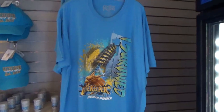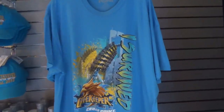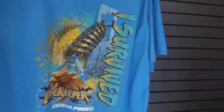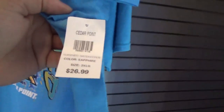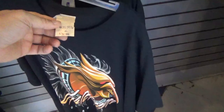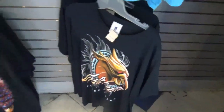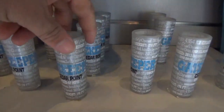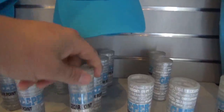The Gatekeeper shop, because Laura and Jazzy hopped on since it's one of the early entry rides going on. They got some pretty cool shirts going on here. This one I really, really like because it's got a nice blue tone to it. It is $26.99. They marked this one down to $24.99, must be like an older version. There's a pretty cool black one there. They got some nice little Cedar Point shot glasses. These are $5.99. So those are cool.